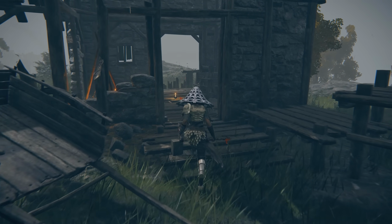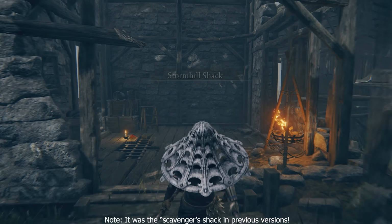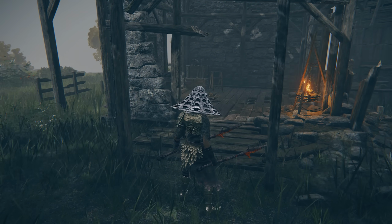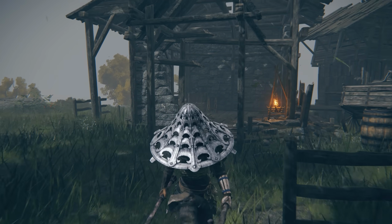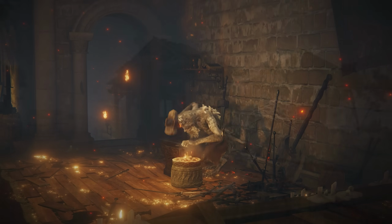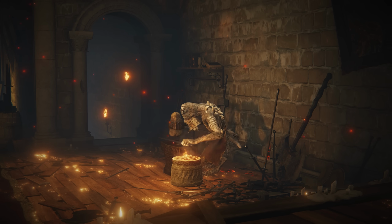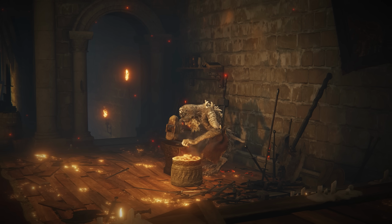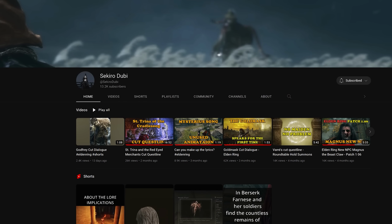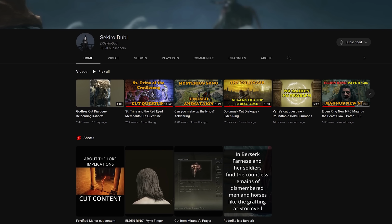The checkpoint he's referring to is this, the Scavenger's Shack that stands right before Stormvale. Here, you could have once had your weapons upgraded, and then I assume Hugh might have come back to smith for you at Round Table Hold. But a part of Hugh's story now in retail is that he's chained to the Round Table Hold, so I wonder if this story element prevented him from appearing at the Scavenger's Shack. Regardless, cool detail, and shout out to Sekiro Doobie on YouTube, who noticed and showcased this long ago.